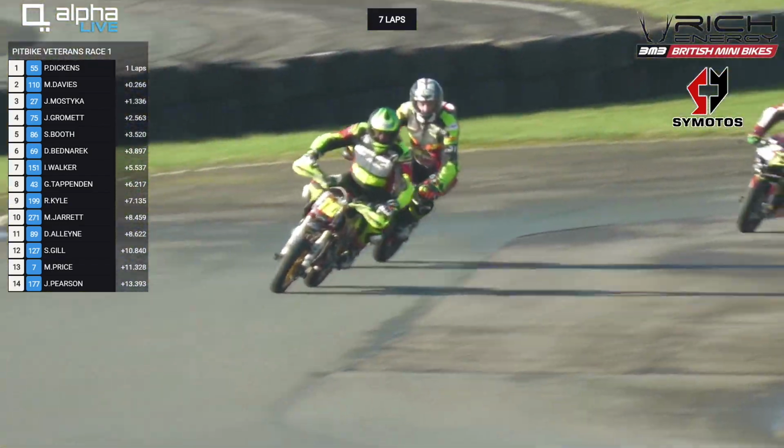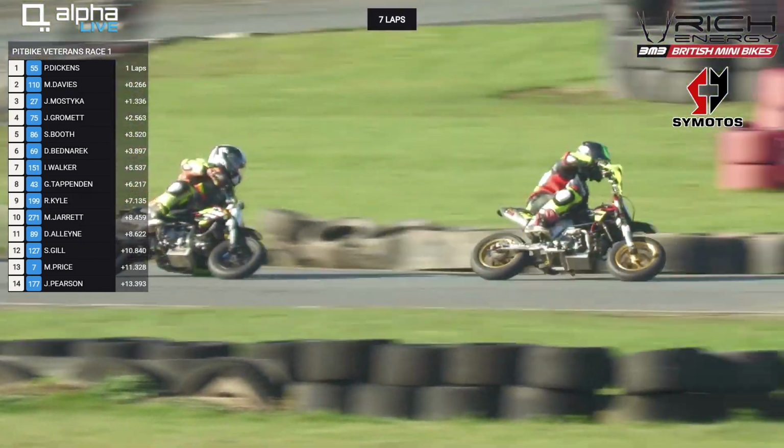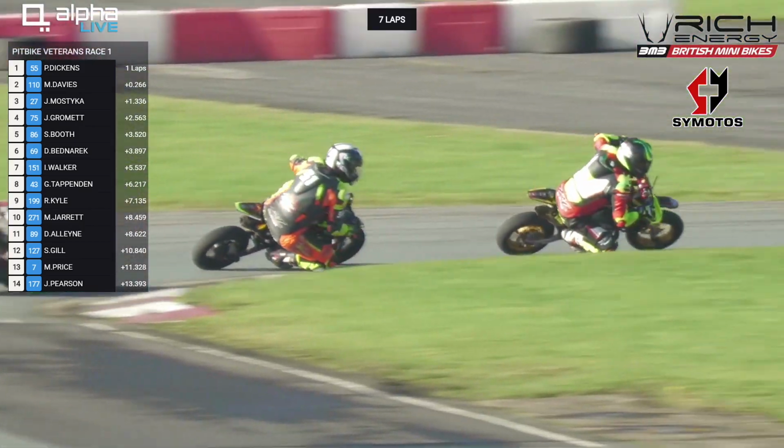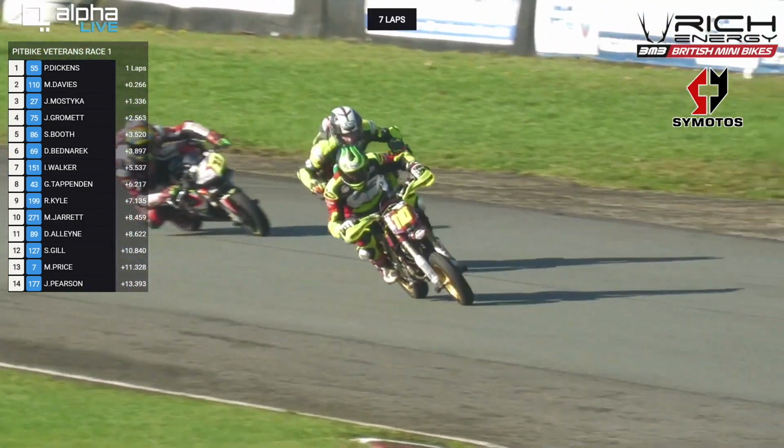And Matthew Davis is your new race leader. Nice move down the back straight. Dickens still there in 2nd, trying to repass. Mostica 3rd. He'll be looking to get past these 2 riders and into the lead.